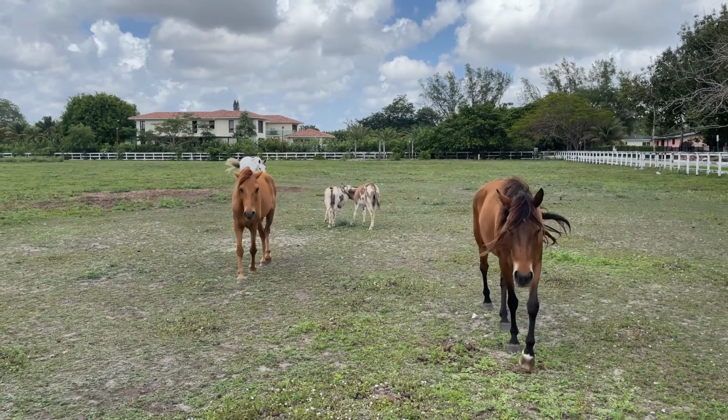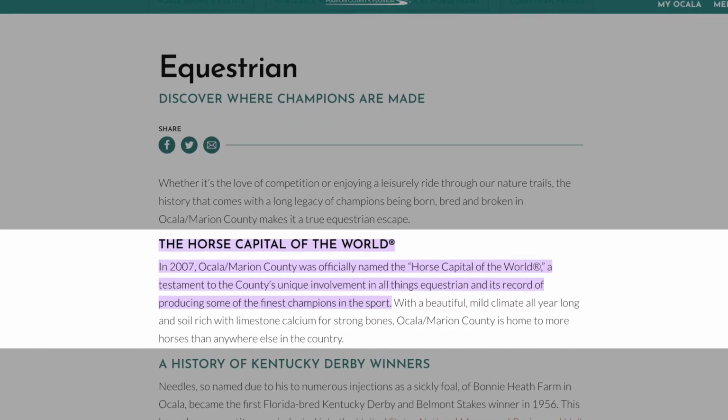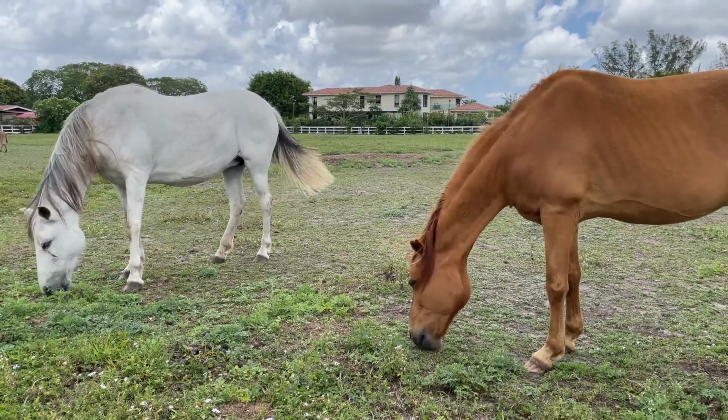Now, in Florida, when we think horses or equestrian, our minds might jump straight to Ocala, since in 2007 it was officially named the horse capital of the world. But in this lovely little pocket of our own magic city of Miami, we also have this beautiful area that's home to so many of these majestic animals.